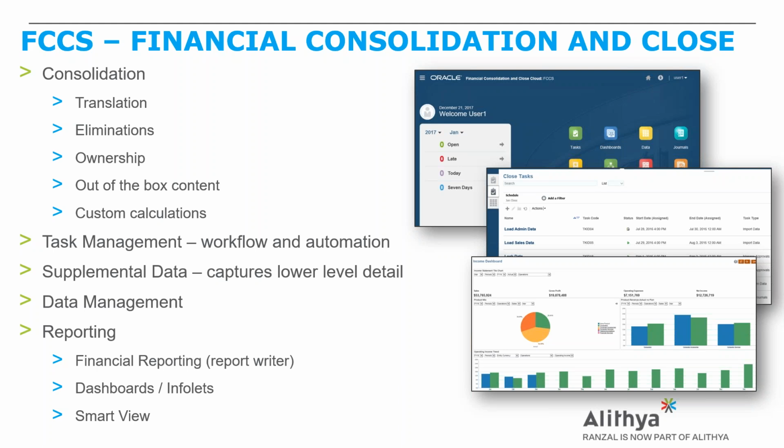And then on the reporting side, you have three options: Financial Reporting, which is the report writer; dashboards and infolets; and then there's also the same Smart View that you're probably familiar with on the HFM side, with ad hoc and formulas. It's basically the same software, you're just pointing it to a different data source.